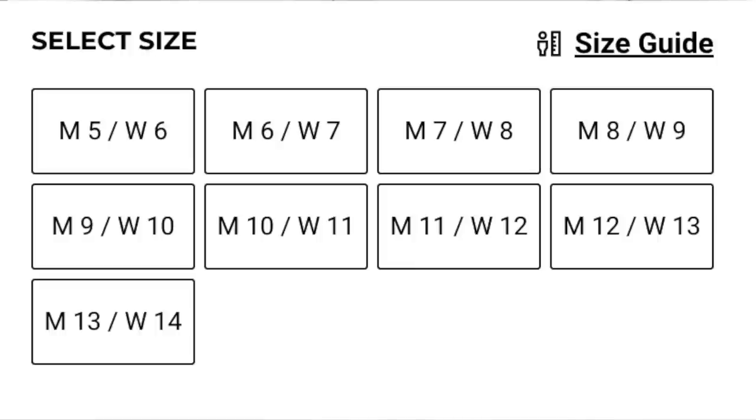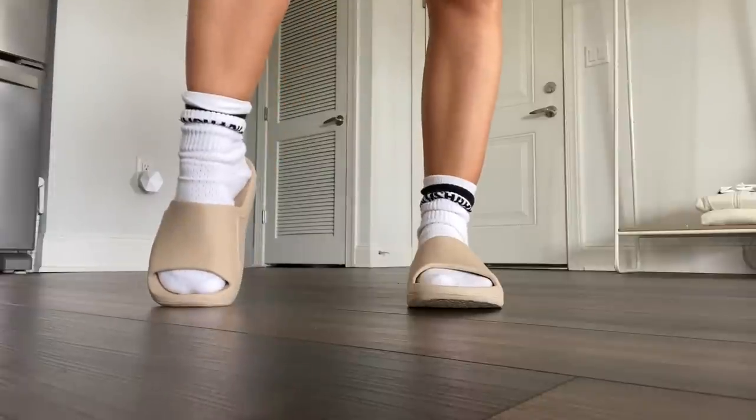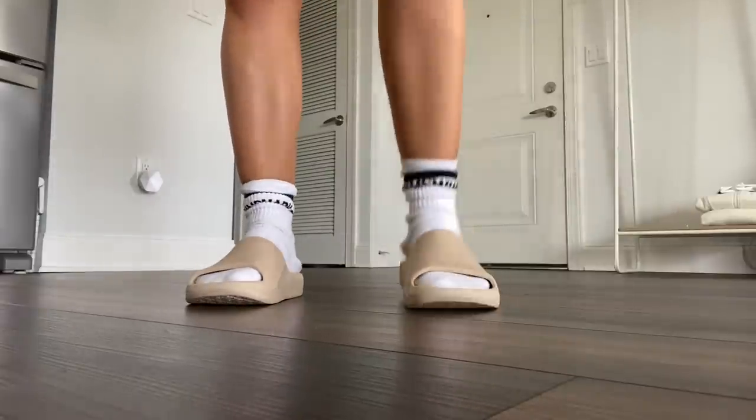Toasted almond, had to go with the neutral. I actually grabbed the smallest size they offer. This was a, what, men's 5/women's 6, I believe. When wearing them barefoot, there's at least a solid inch or so of extra space.